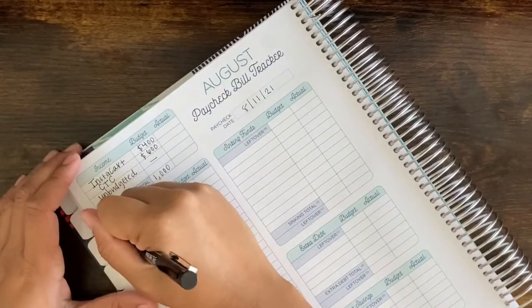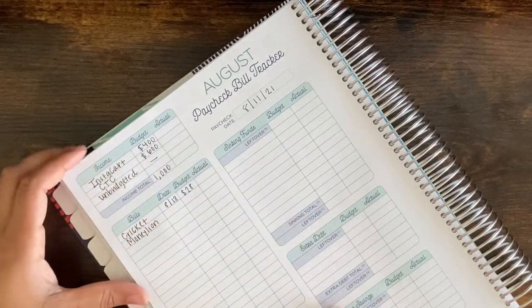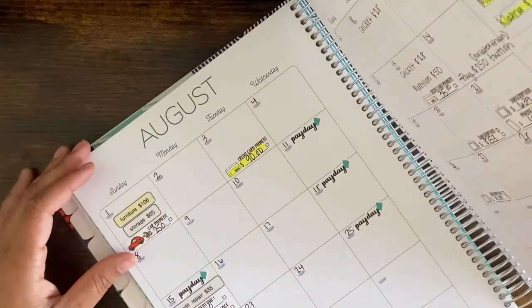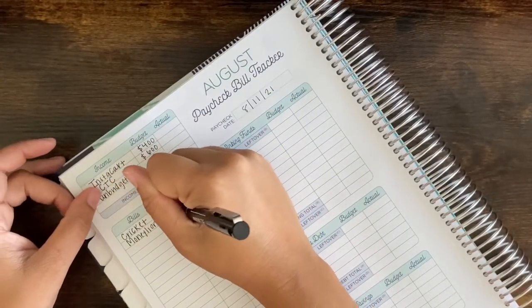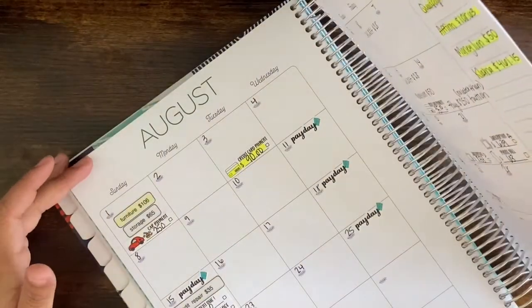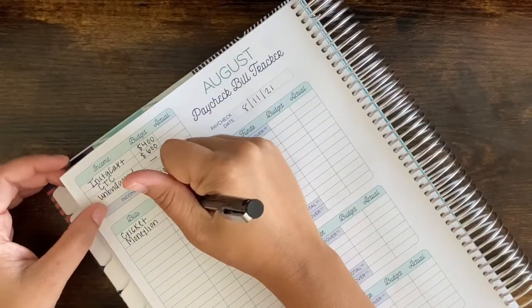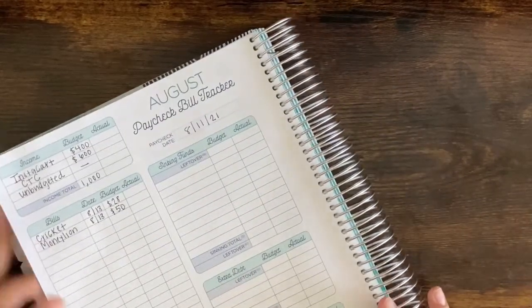And then Money Line, I borrowed some money from an app. I need to pay that back. Y'all, I feel like after I pay all my credit cards and stuff off, I really don't want to borrow any more money because it's too much. Especially when you're trying to budget and everything.